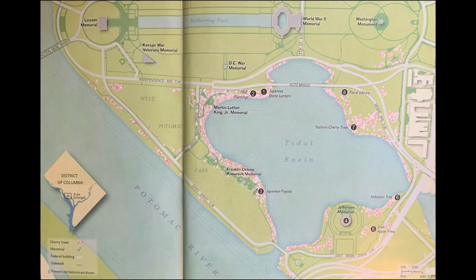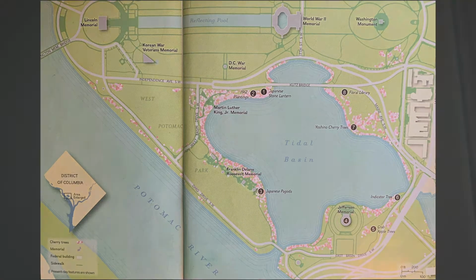I found this map inside a magazine in my house. It shows historic monuments in Washington, D.C. After this video, I want you to look around your home to see if you can find a map. Then think about why it's important and what it can teach us, and then share it with us on social media. Now, you may be wondering, why are maps so important?